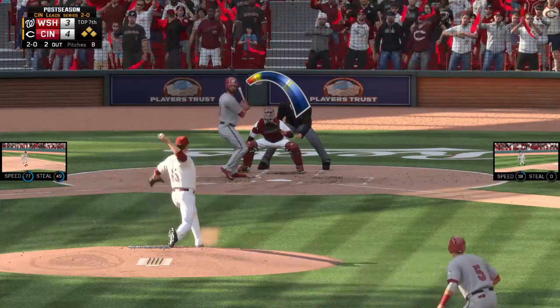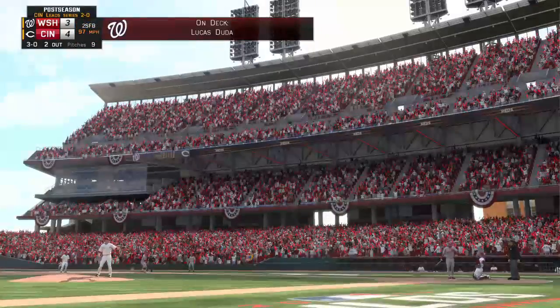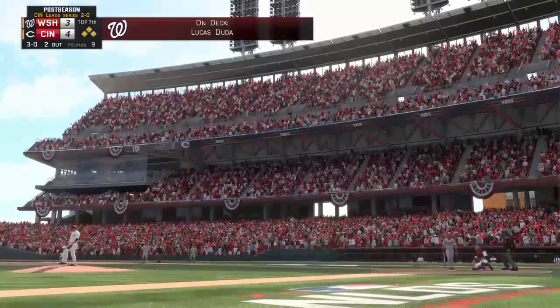Here comes the 2-0 pitch. 3 and 0 now. Take sign? That would be a take sign.